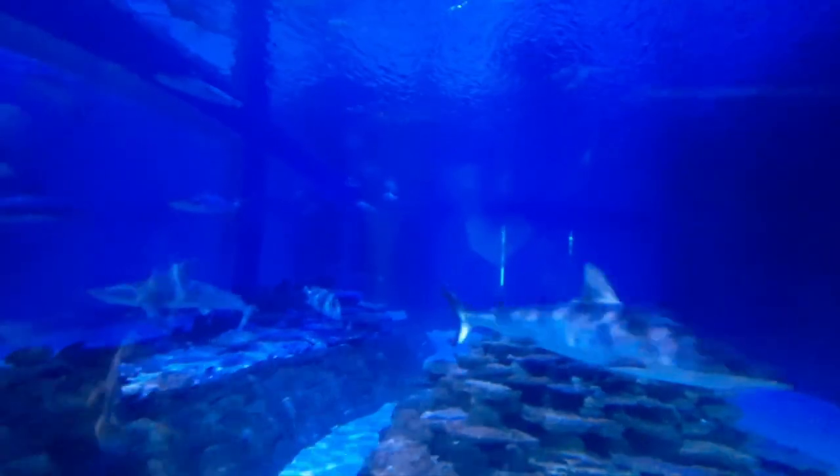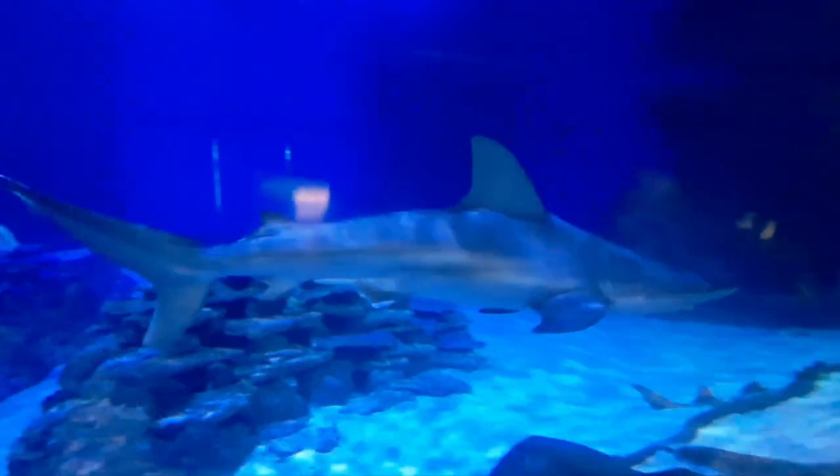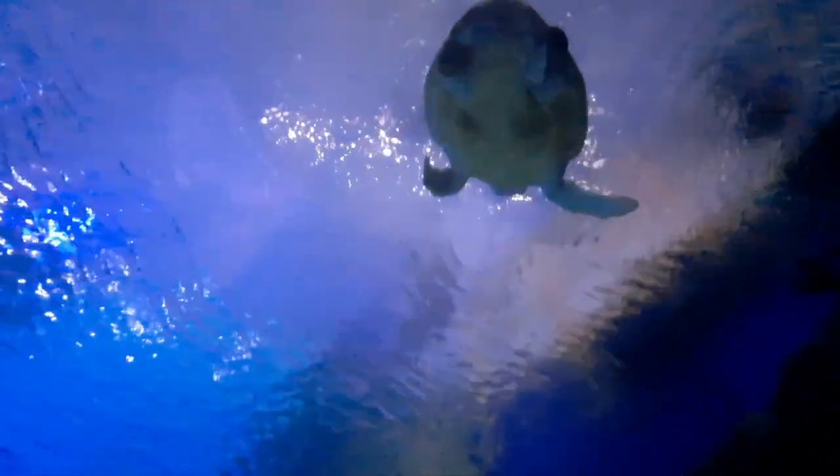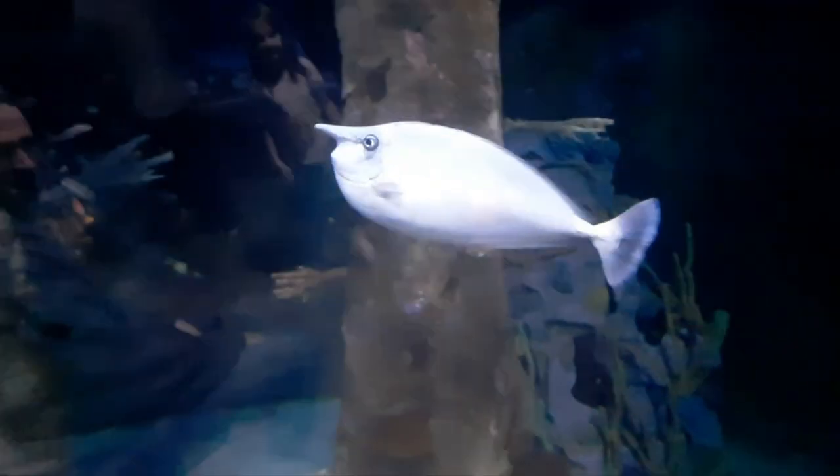There's another shark sitting over here in the sand. He's down over there. Look at the sharks! Dad, what's this? This guy's just chilling right here. Oh, here comes the sea turtle! Flapping his wings! A unicorn! It's a unicorn fish.